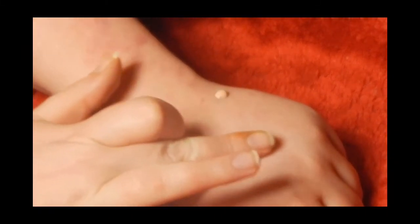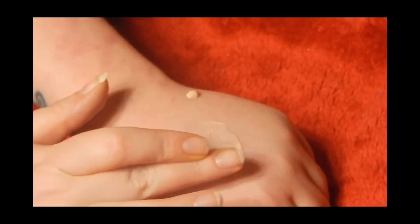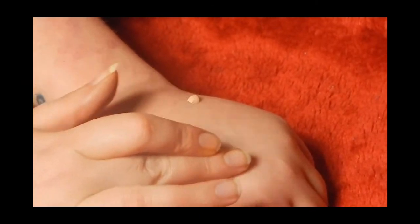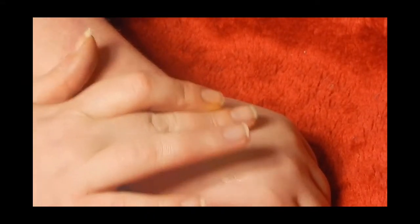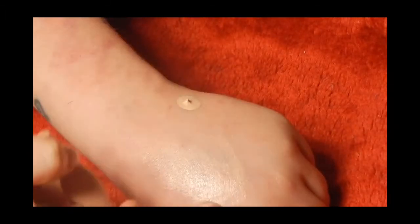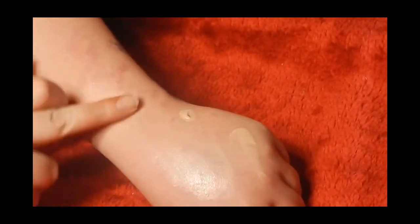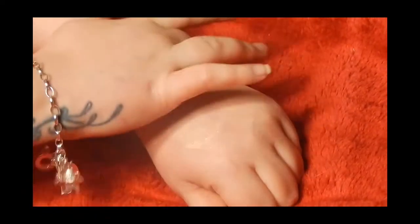So let's just blend out with fingertips. So this one, I'm just going to sort of do that, and then we'll see what that dries like. I've put way too much on my hand. Let's see if it can cover up some of these scars on mine. So basically it's all over the back of my hand.